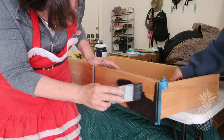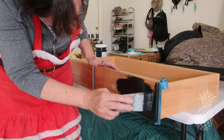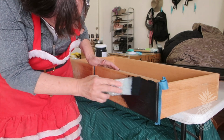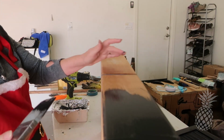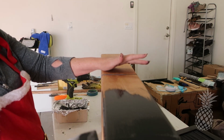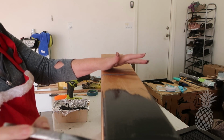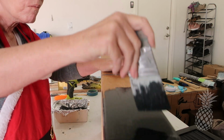All right, time to paint. We're using our favorite paint on this, Melange One. And as most of you know, this is an all-in-one paint. It has a primer and a top coat built in, and we just love it. Here it is. We're using jet black, which is one of our favorite colors just because it's so classic.